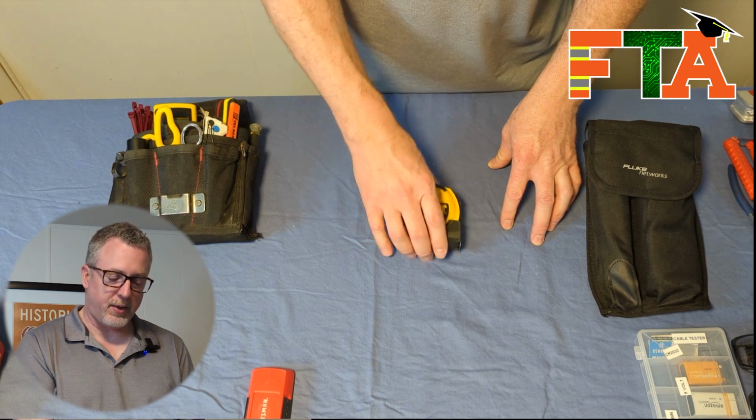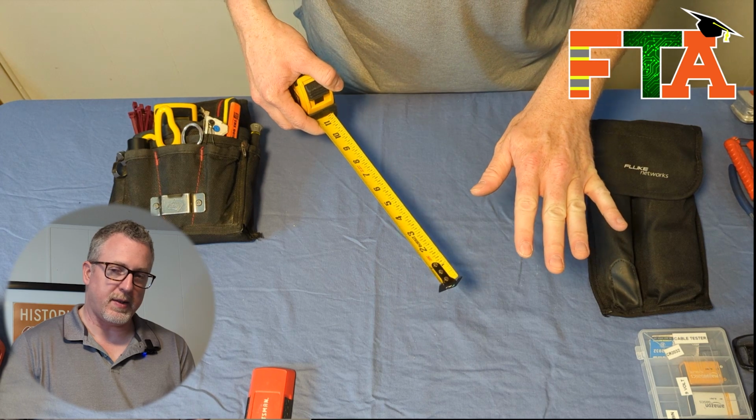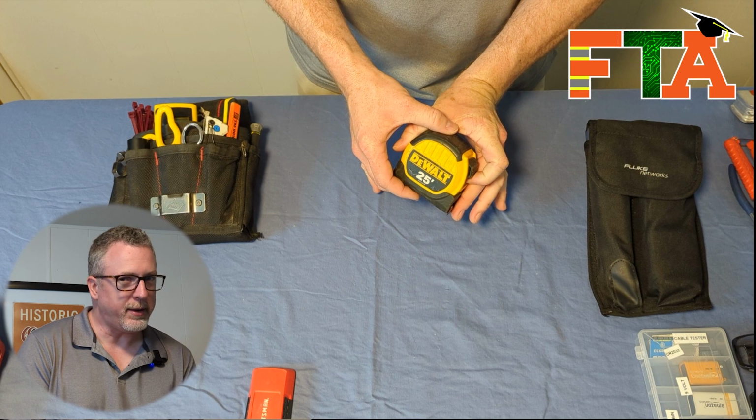If you want a good sturdy tape measure, I personally like something that is higher quality. You want to be able to really push this out at a distance without it folding over. So spend a little money and get a decent tape measure. It doesn't have to be Dewalt. It can be any brand you like.